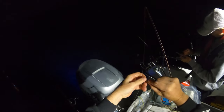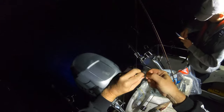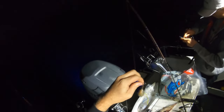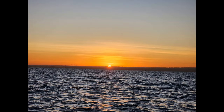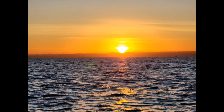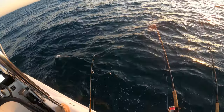And it's just a matter of waiting. That first light just happening now. I always like to fish the events: sunrise, change of tides, all those type of things. And smashed. I'm hooked onto something, whatever it is down there.